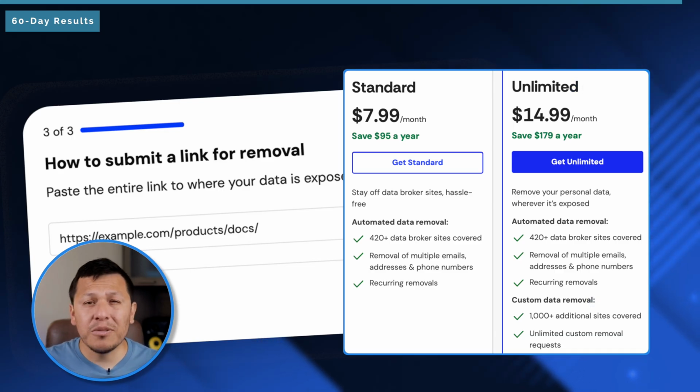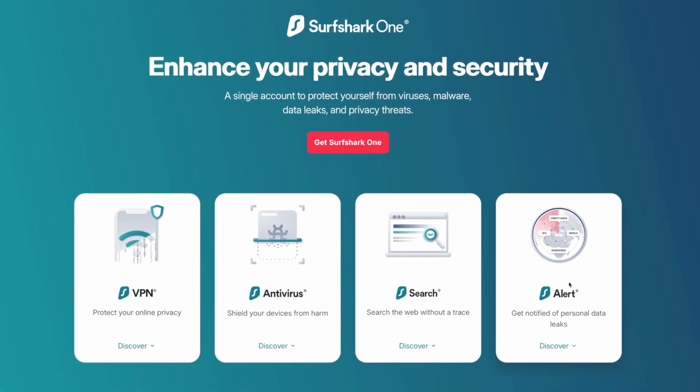So did it actually do what it's intended to do? I would say yeah, the results were solid. Honestly though, I do recommend this bundled pricing.